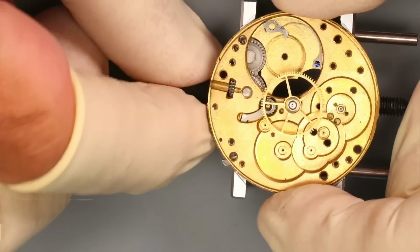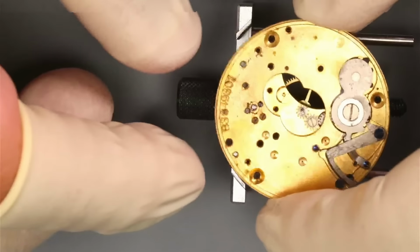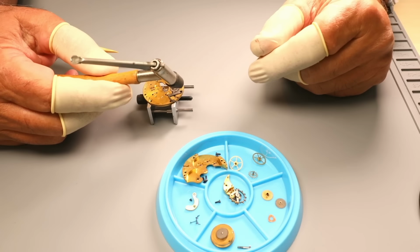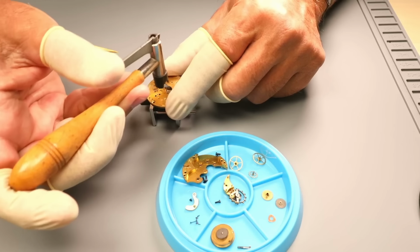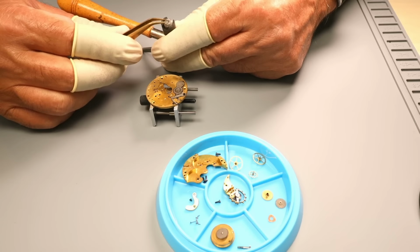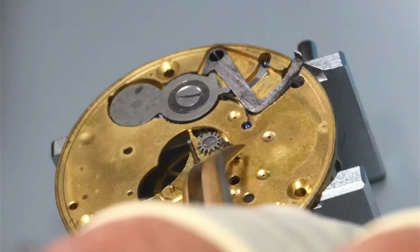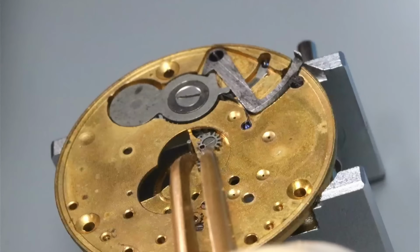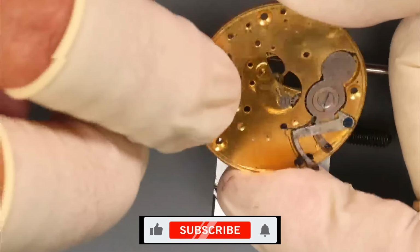Now I've got to flip this thing over because that center wheel is still attached to the cannon pinion. Of course, I got my little cannon pinion removal tool that easily pulls that off. Of course, it gets stuck. And I see that the center wheel is stuck in there too. So yeah, we do need some cleaning on this watch.